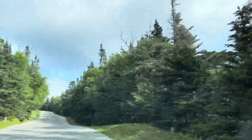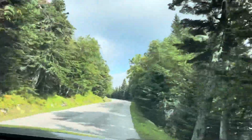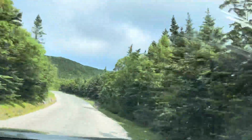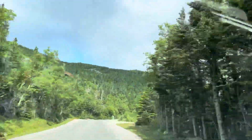The Mount Washington is the highest peak in the northeastern United States at 6,288 feet and the most topographically prominent mountain east of the Mississippi River.